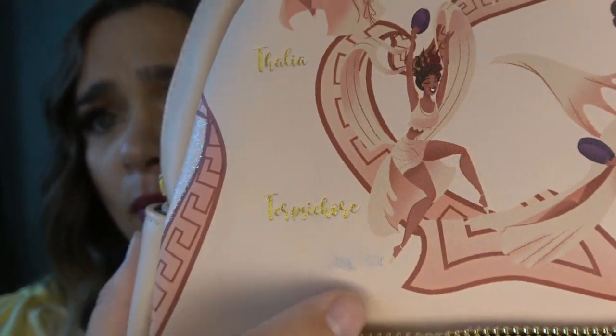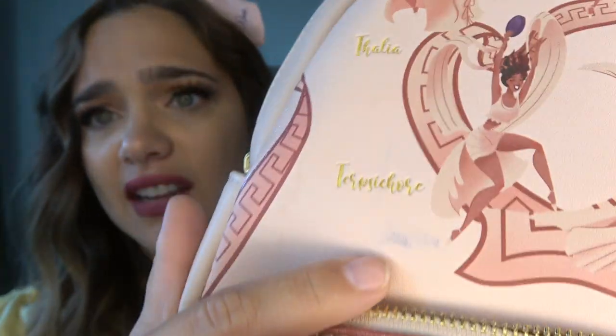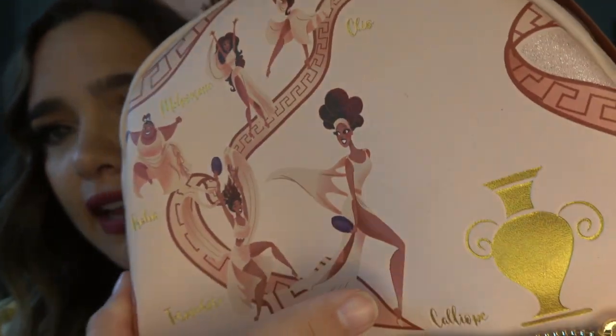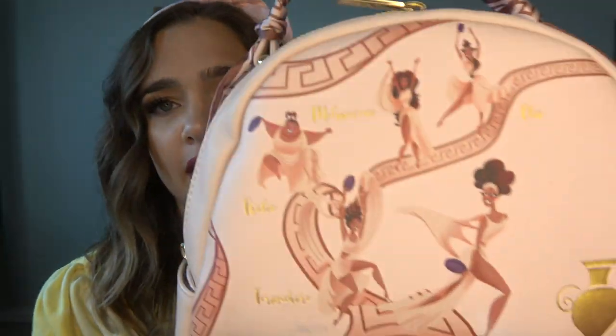We've got all five of them here, and they actually included their names. Oh my God. Okay, I have a stain there. I need to clean that. But we've got all of their names here. I can't even say all of their names. It's Thalia. I can't say that one. Cleo, Calliope, and Melpomene, poor me. Fake fan, that's what I am right now.